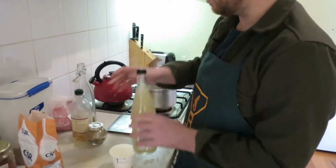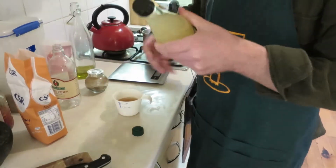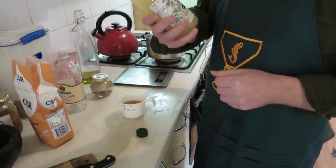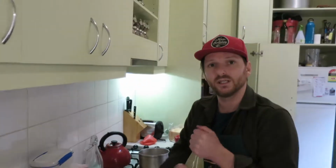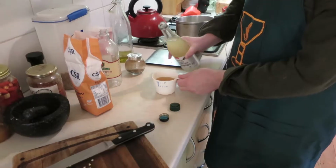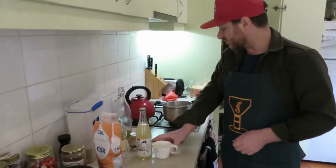I'm going to go a cup of apple cider vinegar. I found this apple cider vinegar, it's just Cloves brand at Coles, but it's got a mother in it. Nice. So if I can retrieve enough, I'm going to try and make my own apple cider vinegar with the mother that's left over. Oh, we only want half a cup of that. We've got a bit more than half a cup. That's cool, we can reduce it down.